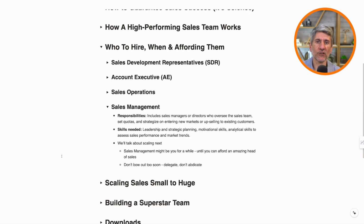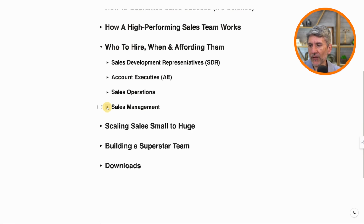It's very tempting to want to get out of sales. There's some people who love sales, but there's a lot who want to just be doing more product. They want to be doing more back end or inventing the next thing, and they don't want to do the sales management. Abdicating on this too soon can be very fatal. So don't check out on sales management, or don't just hire a sales manager and say, okay, well, that's done. You really need to make sure that this is dialed in, because the sales is the lifeblood of the company, and you will be fighting fires if you unplug from this too soon. So that is who to hire, when, and affording them. We're going to talk about some calculators in a moment.